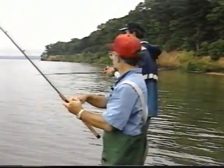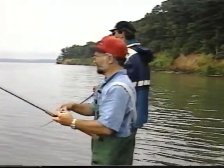Should get some more bites in here. Had quite a few already. We just keep, you know, missing them. Keep blowing up on us and missing them.